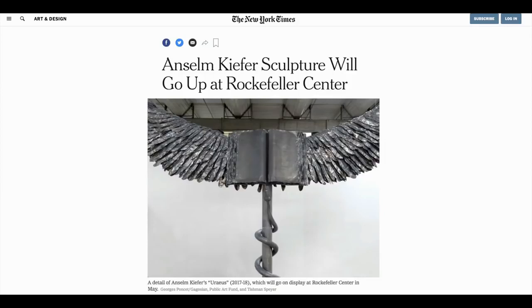New York Times reported Anselm Kiefer's sculpture will go up at Rockefeller Center. And it says Anselm Kiefer, the German artist known for his monumental paintings and installations layering history, culture, religion, and mythology, will create his first ever site-specific outdoor public sculpture in the United States this spring at Rockefeller Center in New York.